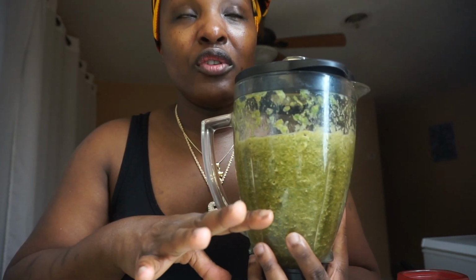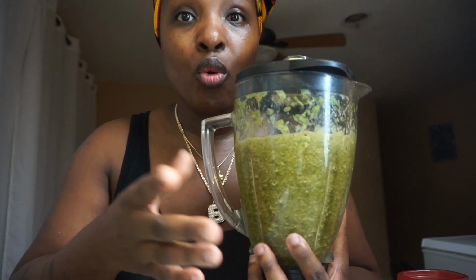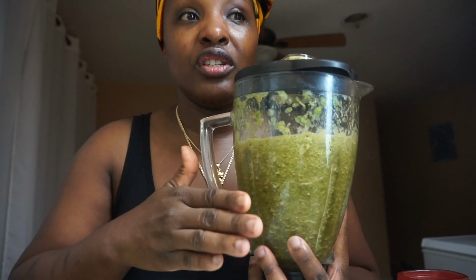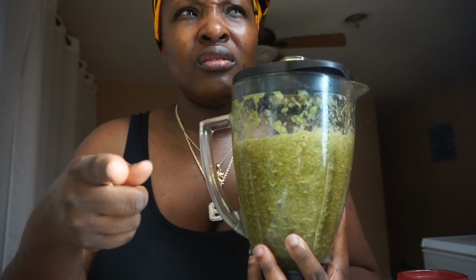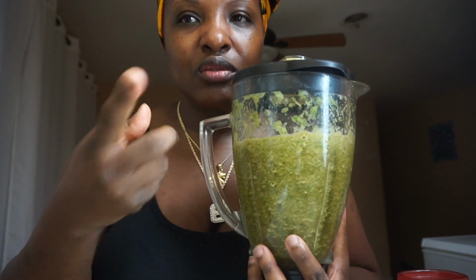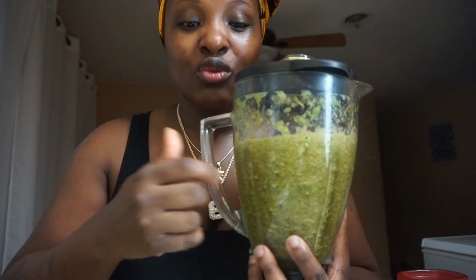If you put it in your fridge, it lasts up to 14 days or more. If you put it in your freezer, it lasts longer because it stays green in the freezer. But in the fridge, after I think 7 days it begins to turn brown a little bit, and you think it's bad. It's not bad because it's fresh, so it stays longer.